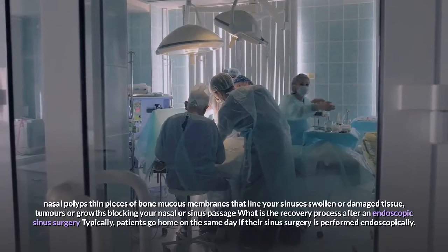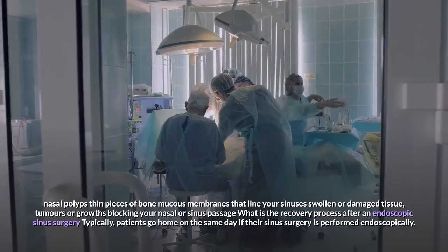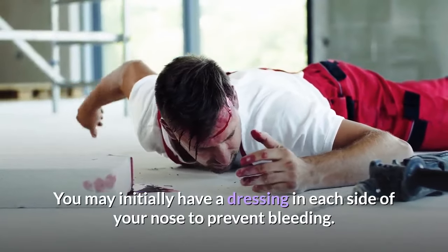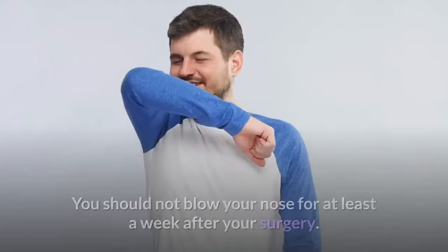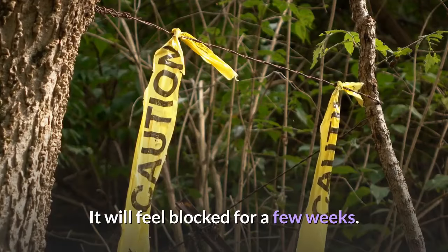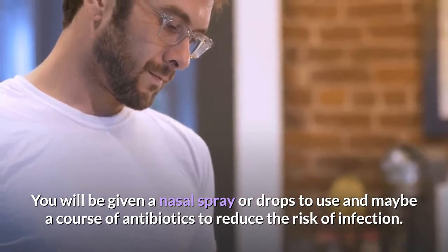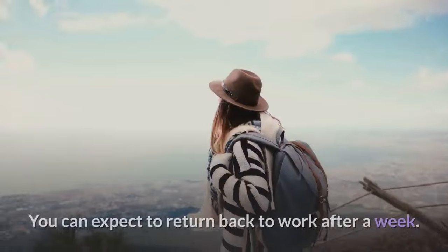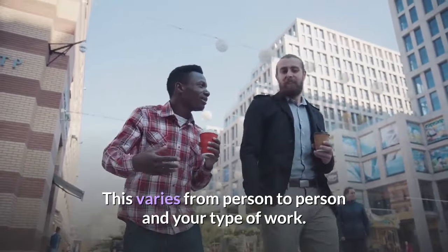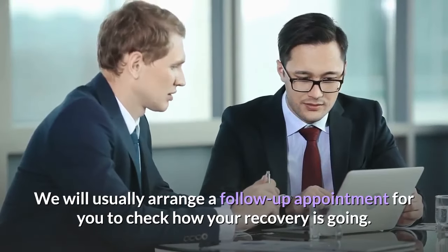What is the recovery process after an endoscopic sinus surgery? Typically, patients go home on the same day if their sinus surgery is performed endoscopically. You may initially have a dressing in each side of your nose to prevent bleeding. You should not blow your nose for at least a week after your surgery. It will feel blocked for a few weeks. You will be given a nasal spray or drops to use and maybe a course of antibiotics to reduce the risk of infection. You can expect to return back to work after a week. This varies from person to person and your type of work. We will usually arrange a follow-up appointment for you to check how your recovery is going.